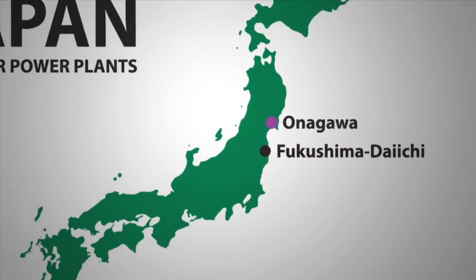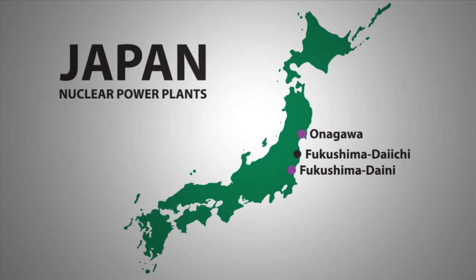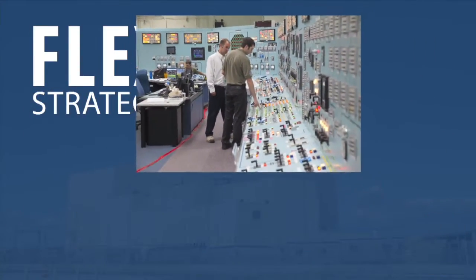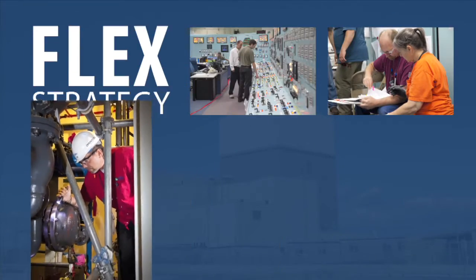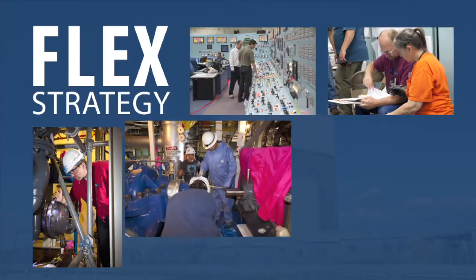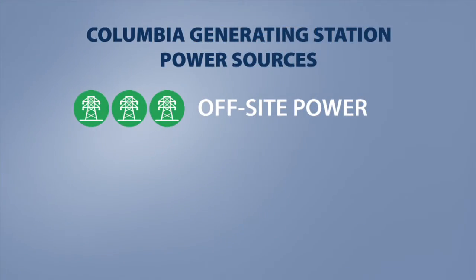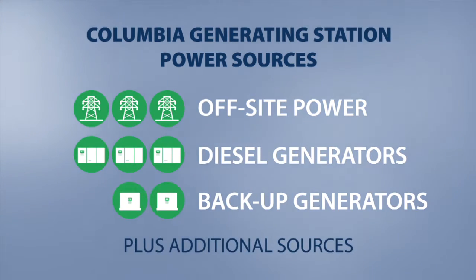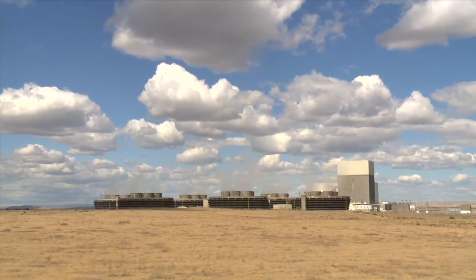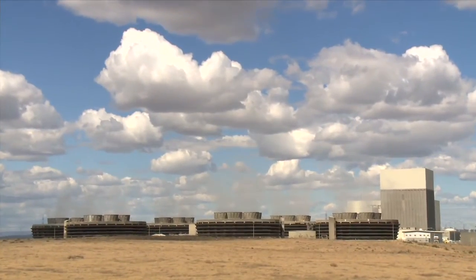In Japan, the Onagawa and Fukushima Daiichi plants safely shut down after the earthquake and tsunami by utilizing, in essence, the Flex strategy. Flex applies additional layers of safety, building on the substantial actions taken by the U.S. nuclear industry after 9/11. Those actions included additional safety equipment, procedures, and training. Columbia Generating Station has multiple sources of off-site and on-site power, and just added another one. To increase its already robust safety margin, Columbia Generating Station now has additional redundant safety equipment staged on-site.